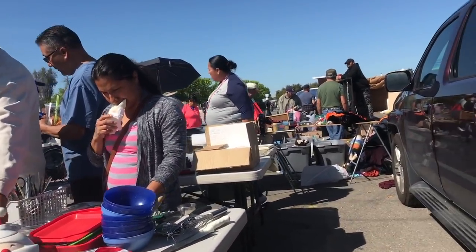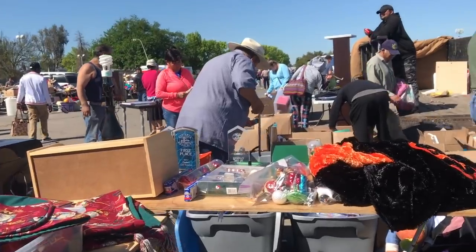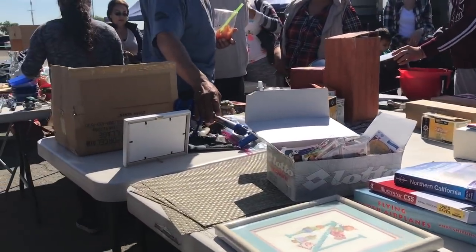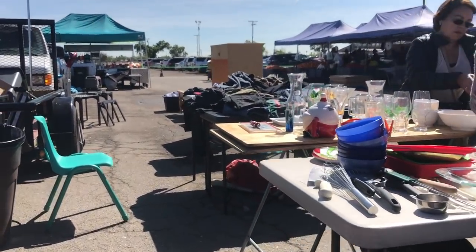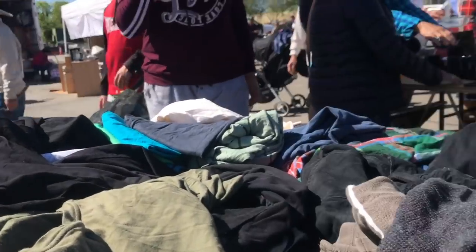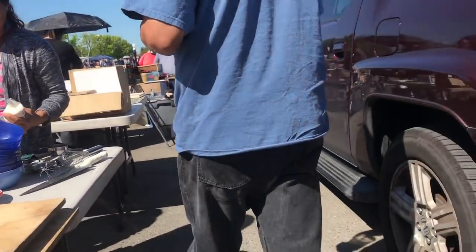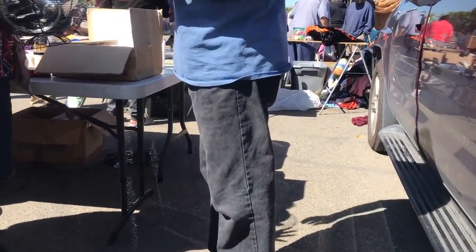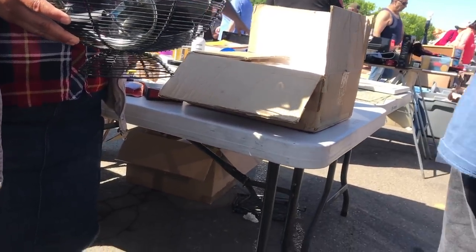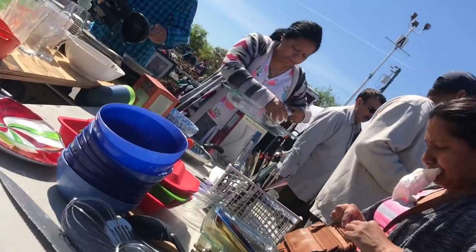Everything's a dollar. Dollar sale. Everything's a dollar here. $1. Dollar. Look at that. He found a drill for $1. Dollar. Can you believe it? $1. Dollar sale. Everything's a dollar. For all of it? How about $4? Got 4 things? $4. $1 a book.